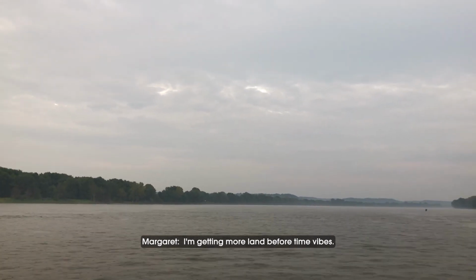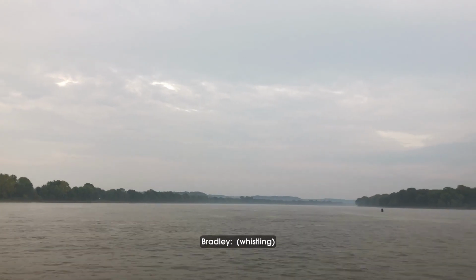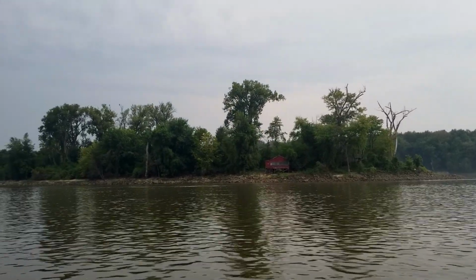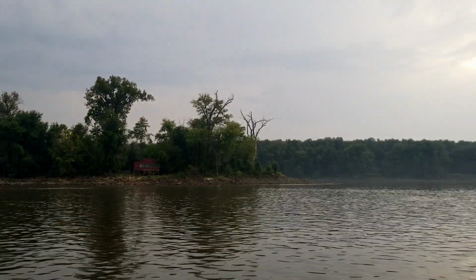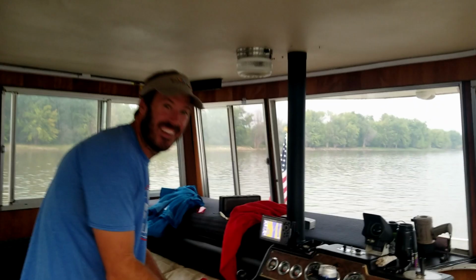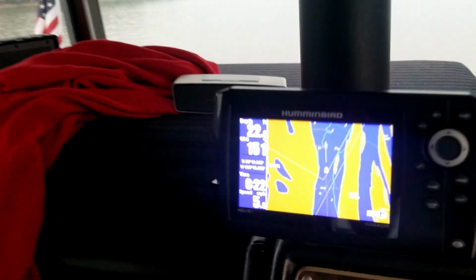Land Before Time vibes. See this little house? This is a little island in the middle of the Mississippi River. That is McCoy Island. I'm not kidding you, come look. McCoy Island. Let's see. Stop. McCoy Island.